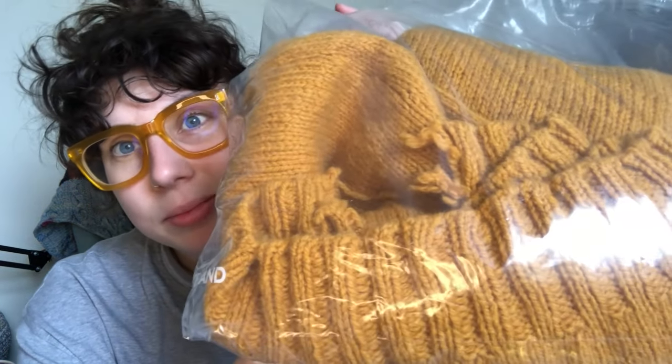The situation. I've got this project. You've seen it before. I told you it was finished. It was almost finished. It just needed buttons. But then I put it away and it got eaten.